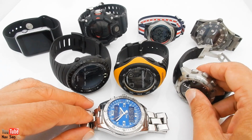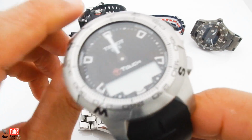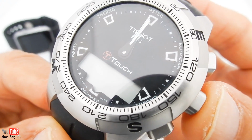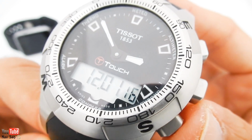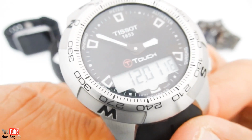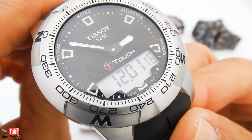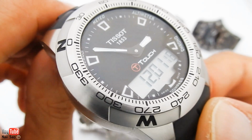So the next one, I guess you could sort of say, is my latest travel watch, the Tissot Ttouch. This is on power saving mode as well, so if you press that, it'll go to its time. And this was actually a gift from a friend of mine. For those of you who know me, I work in China a lot. I travel back and forth there a lot. And he wanted some work doing.